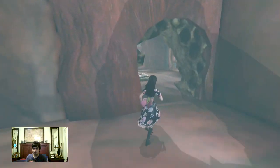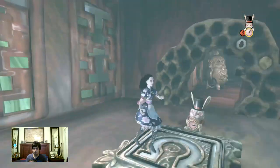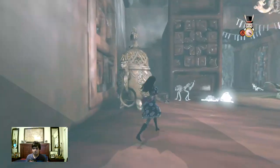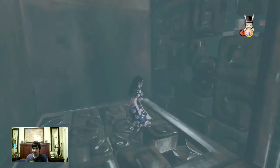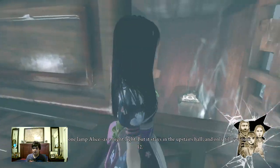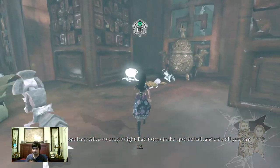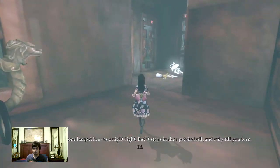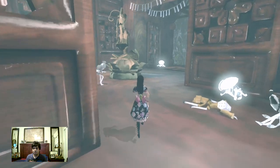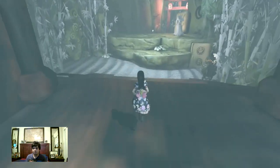Wonder what this leads to. An elevator. Of course. We'll keep just the one lamp, Alice, as a nightlight, but it stays in the upstairs hall and only till you turn 12. Yeah. The lamp stays until she turns 12. That's her mom. Now we can go.